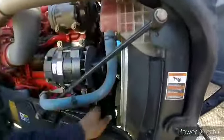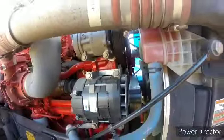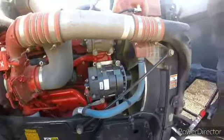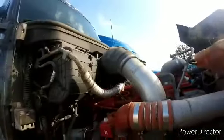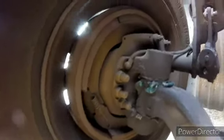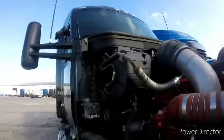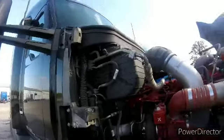Same size alternator. Got the belts. These belts are brand new because I looked at them and it shows brand new. You got your coolant, same thing. Let's see this one. This one doesn't have disc brakes, which, to me, is not a big deal. I started with drum, so I'm not worried about it. I guess this is because it sat for a while.